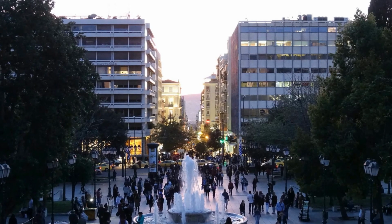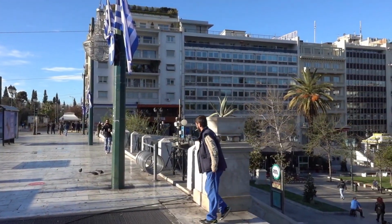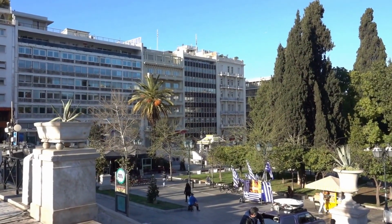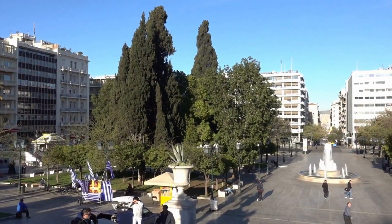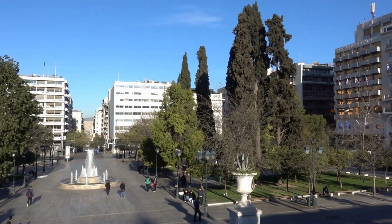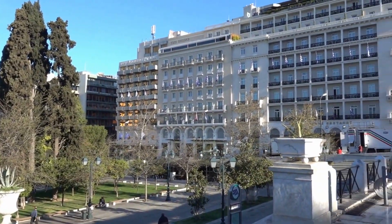The tour begins, Syntagma Square. Start at Syntagma Square, located at the metro stop called Syntagma. The best overall viewpoint is from the top or uphill end of the square. Climb the stairs, stand at the top of the square, and take it all in.